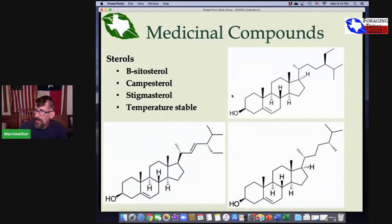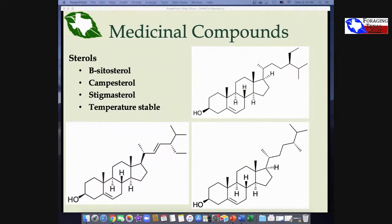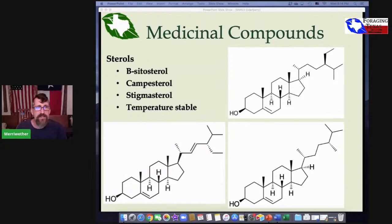Okay, so then the last group of compounds to talk about are the sterols. And let me just make this a little bigger here. Whoops, I need to do this. Will that work? I guess it really didn't get any bigger, so we'll keep my face here.